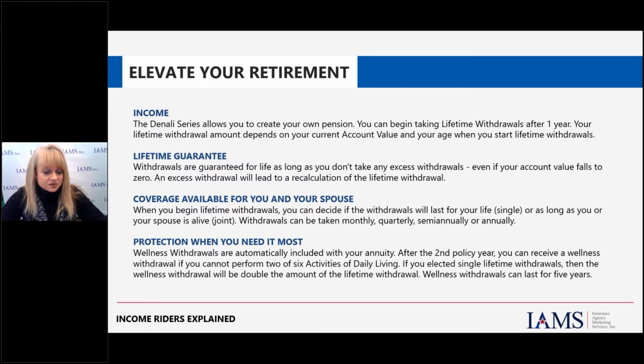And then the other thing that this policy offers is wellness withdrawals. So after the second policy year, you can receive wellness withdrawals if you cannot perform 2 of 6 ADLs. So another income product that doubles income based on 2 of 6 ADLs. If you elected the single lifetime withdrawals, then your wellness withdrawals will double the amount of the lifetime withdrawal for up to 5 years or until your account value is depleted to zero.